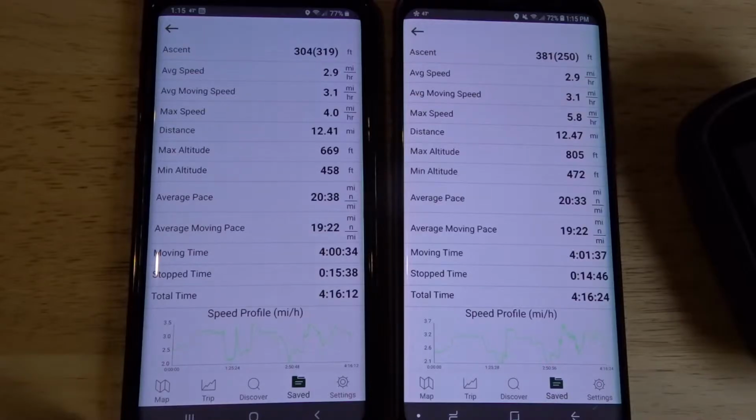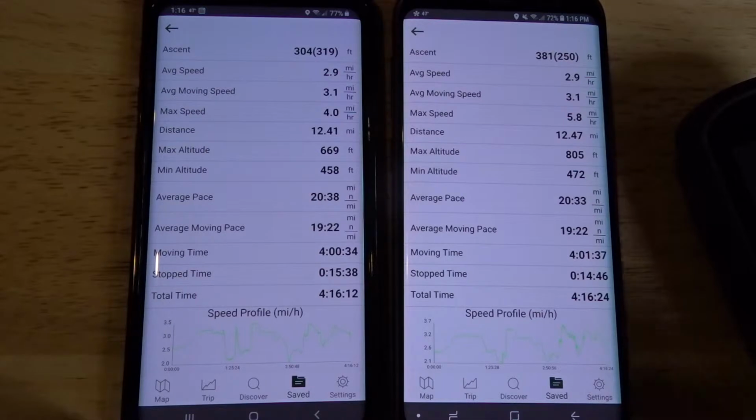Alright, so as you can see, there is a slight difference between each one. Average speed 2.9, moving speed 3.1, those are the same. Max speed was 4 versus 5.8. Even the distance, 12.41 to 12.47. Altitude difference, time was 5 seconds difference. Moving time was almost a minute difference. Same app, two different devices, 6 inches apart from each other, and they come up with different readings.